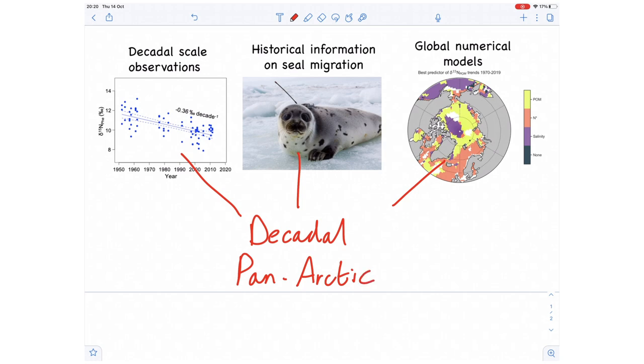So we used decadal trends in nitrogen isotopes in plankton to assess environmental change. In the Canadian Arctic, we observed an increase in nitrogen isotopes in plankton. And in contrast, in the Barents Sea, we observed a decreasing trend in nitrogen isotopes in plankton, both of these trends over decadal timescales.